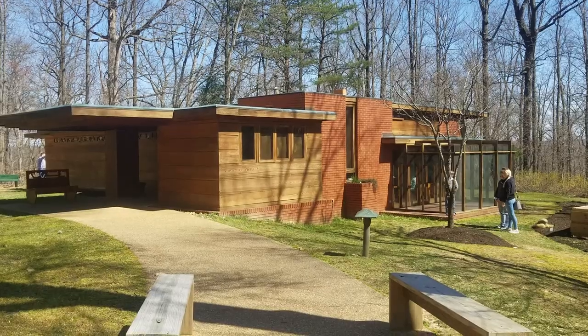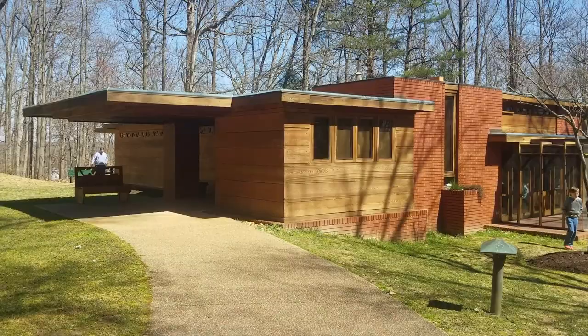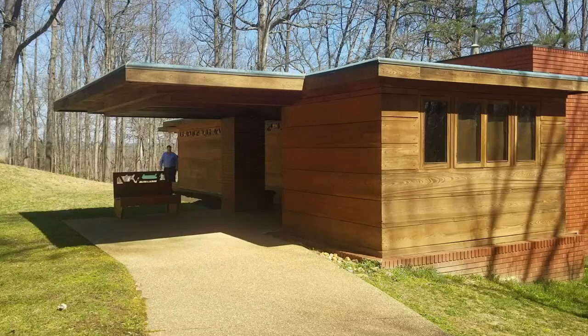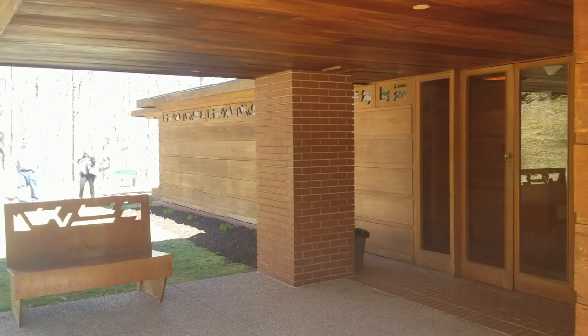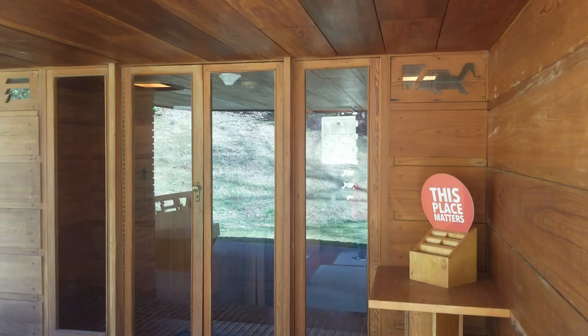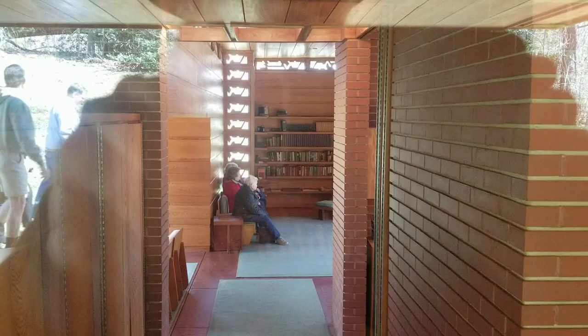Here we are at the Frank Lloyd Wright Pope-Leighey house just outside of Washington, D.C. Going up into the carport. Wright did this great thing here with compression where you go into this really short ceiling. And you come in, and it'd be really narrow inside. Then you go down the steps into the main room, and the ceiling opens up taller. Gives you this sense of decompression that I talked about earlier.